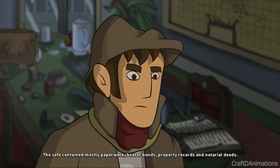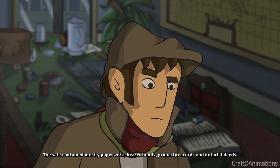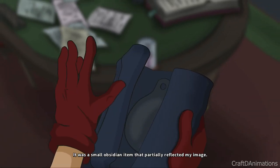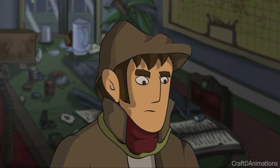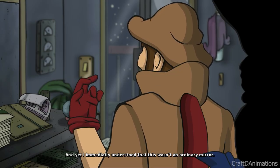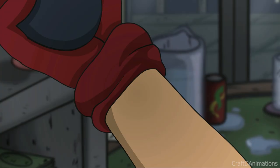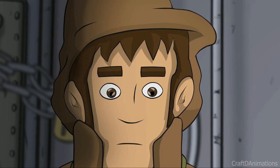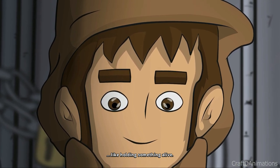The safe contained mostly paperwork, bearer bonds, property records, and notarial deeds. But something else caught my attention. It was a small obsidian item that partially reflected my image. Huh. All that fuss just to hide a little mirror. And yet, I immediately understood that this wasn't an ordinary mirror. I could sense its power running through my veins. It was like holding something alive.